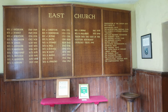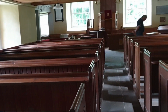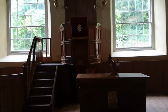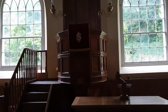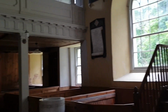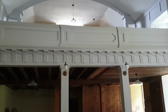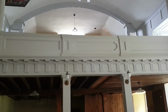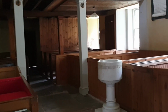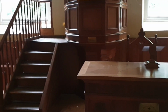The East Church has been described as of exceptional interest and ranks among the finest examples of its type in Scotland. It is significant because of its ecclesiastical heritage. The East Church is Category A listed and is situated within a B listed walled graveyard in an area designated as an outstanding conservation area. It's known to have had an association with Sir Thomas Urquhart in the 1600s. After the Reformation in 1560, it was expanded, and the north aisle was added in the 1730s.